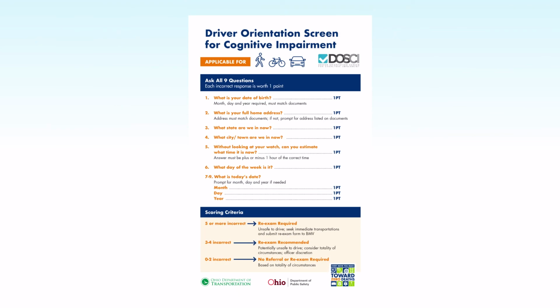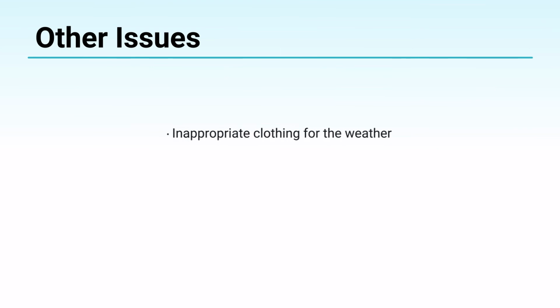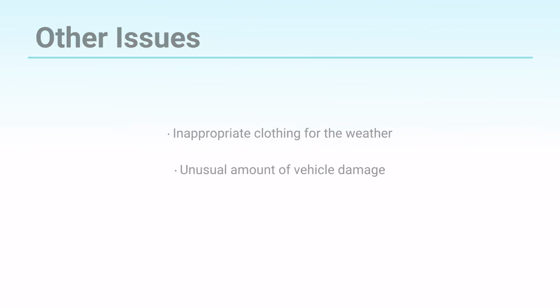The results of the DOSCI screen can indicate the need for further evaluation. The tool is meant to serve as a guide, and officer discretion will always determine the final outcome. Other issues that could contribute to an officer's decision based on totality of circumstances might include the driver wearing inappropriate clothing for the weather or the vehicle having an unusual amount of damage.